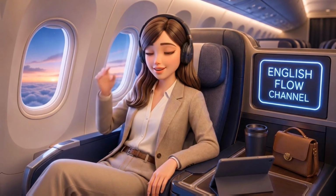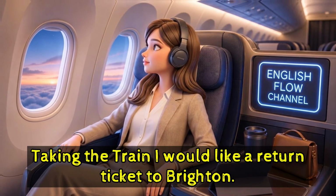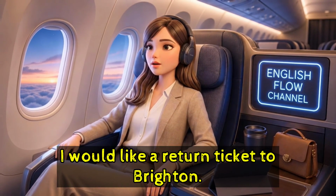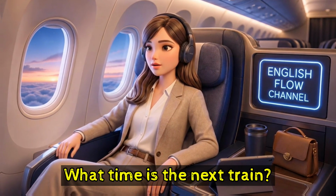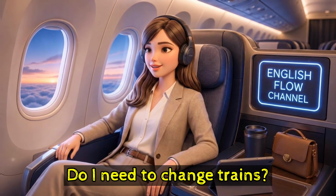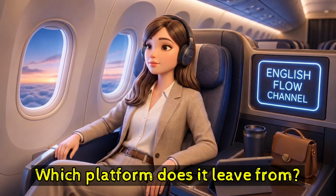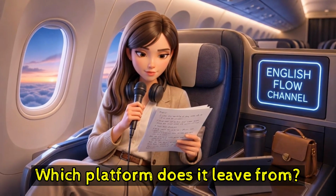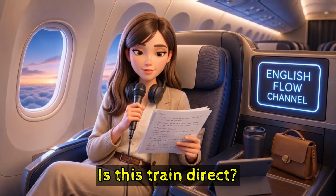Topic 20. Taking the train. I would like a return ticket to Brighton. What time is the next train? Do I need to change trains? Which platform does it leave from? Is this train direct?